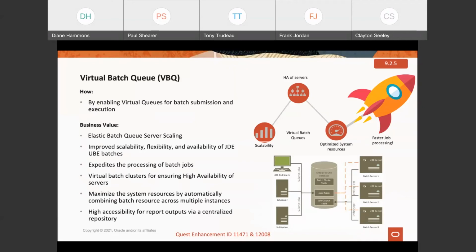So there's a lot of great features involved here with virtual batch queues. I highly recommend you get out there and take a look at some of the 925 innovations, of which this was one. And just like Paul said earlier, get in and apply it to your system and take it for a spin. So really exciting.